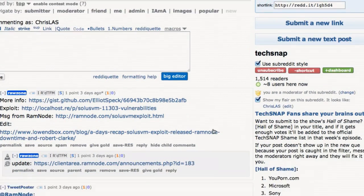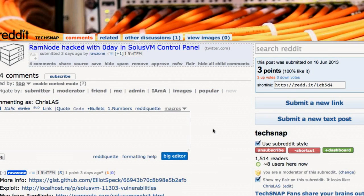If you go over to the TechSNAP subreddit, you guys can find that post. Even a VPS provider I've used in the past used Solus. I don't think they were affected by this attack, but they were big enough that if I had been the attacker, I would have gone for them instead of a lot of these smaller places. Yeah. Thanks to Razone, by the way, for putting that list together for us in the subreddit.